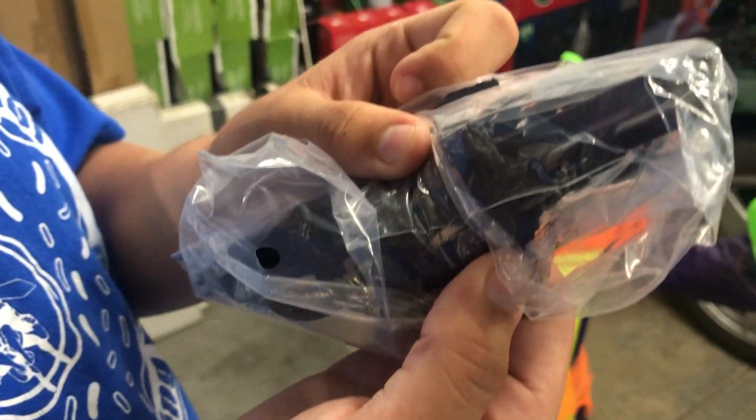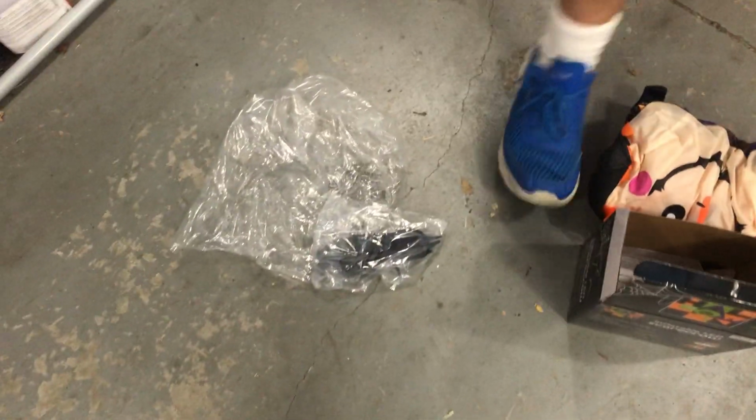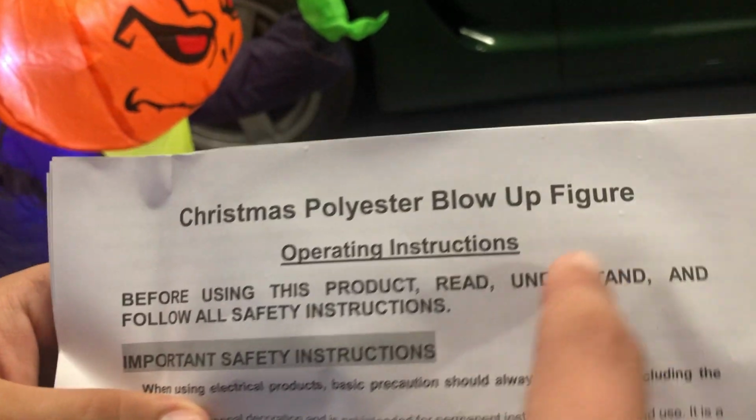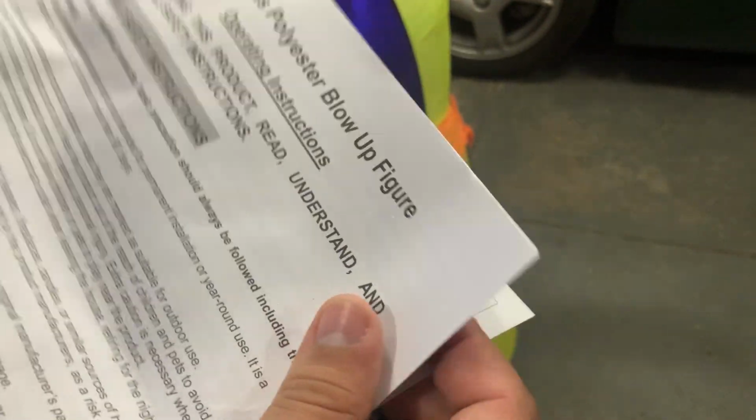Oh, crud, if I showed enough of the car, people would see that the car is still not working. Maybe because it's filmed on the same day. And then we have instructions. I'm very curious. Christmas polyester blow-up figure. That's when you know you have a high-quality product, because this is in the Halloween sales section, and doesn't look very Christmassy. It's holding a pumpkin. Christmas polyester blow-up figure. That's actually funny.